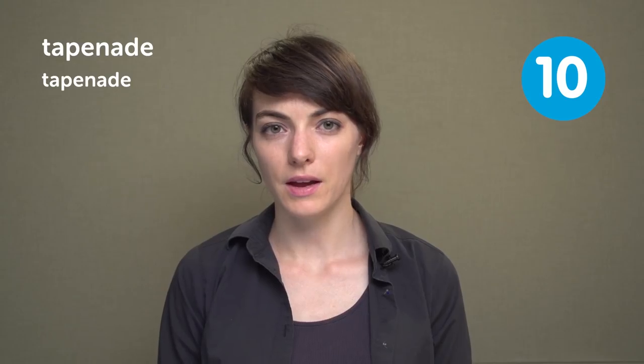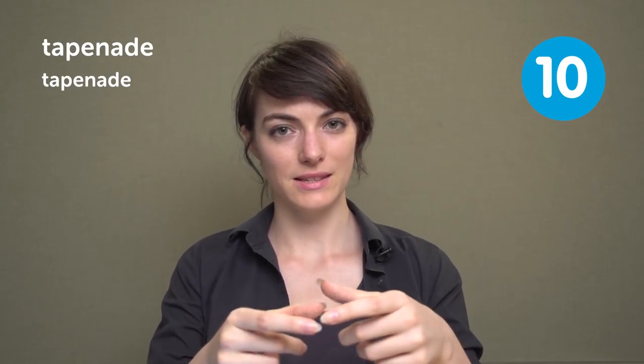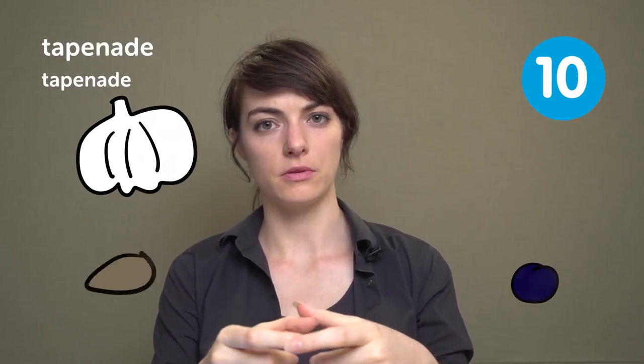Tapenade. Tapenade is a paste made of olives and garlic and peppers. And most people add anchovies in it. It's really tasty and really salty. So if you like salty stuff and anchovies, maybe you will like this one. So you can spread it on bread or just dip your bread sticks in there. It's also a recipe from the south because they like fishes and olives.